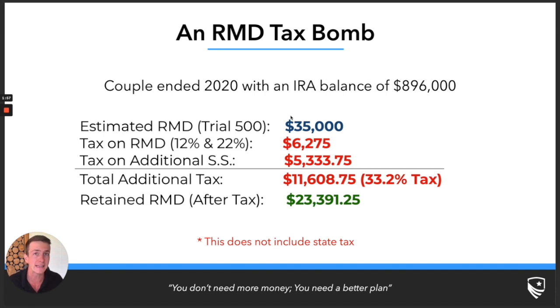And remember, they don't need this money. And so they're just going to end up owing additional taxes on money that they don't need. This money was previously essentially tax deferred, tax protected. Now they're forced to take that money out, pay taxes, and it's going to be very tax inefficient.